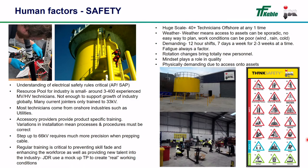Many companies run safety programs, and JDR is no exception to that. We have the proactive Think Safety and Think Quality programs that are the backbone of everyday life offshore. And offshore, that life can be really tough for the guys.